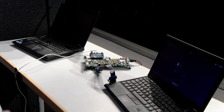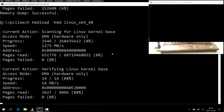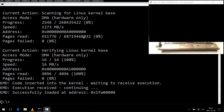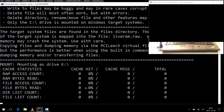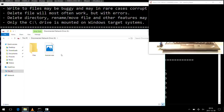So if we switch back to the presentation, we can insert a kernel module into the running Linux kernel. We try to locate the Linux kernel. And as we can see here today, it's actually found below 4 gigs. It happened to be randomized in that position. But it seems to be working anyway. Let's mount the live file system using the kernel module address here. And once the file system is mounted, we can just click into it. Actually, we have mounted the live memory, the live RAM as well.